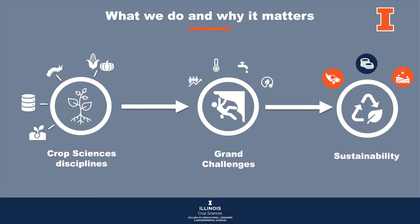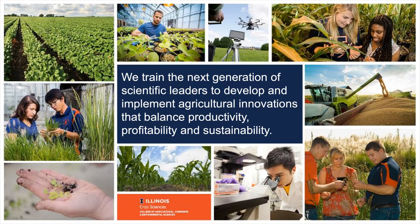Next animation. And all of these things come together to address the triple bottom line of sustainable agriculture: productivity, represented by that cornucopia; profitability, represented by those coins; and environmental and human health, represented by that landscape on the right. So we believe that what we do really is some of the most important stuff you could work on. And we bring these different disciplinary skills to bear upon these many challenges that face us. Next slide, please.